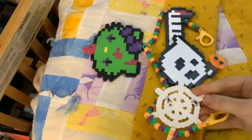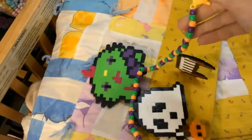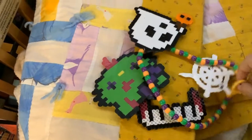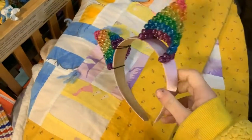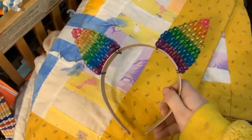So here we have a perler spider web, a perler ghost with the bucket, some perler vampire teeth, and a perler Hello Kitty zombie. It has the colors purple, green, and orange on it. And I think it's super spooky and cool. Here is a rainbow cat headband. It has the colors of the rainbow, and it's glittery and sparkly. We love it. Yeah, I don't even know what to say about this. It's just perfect, I guess.